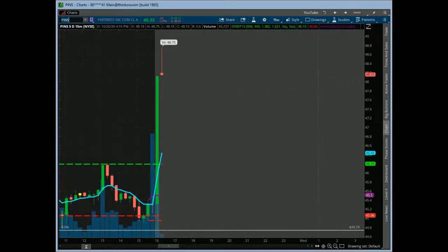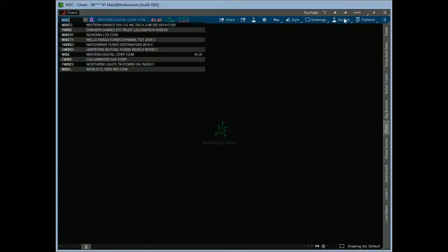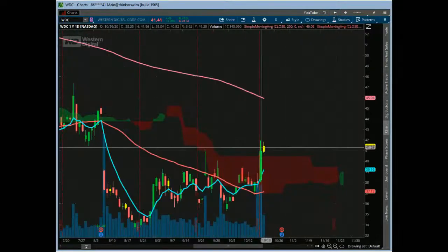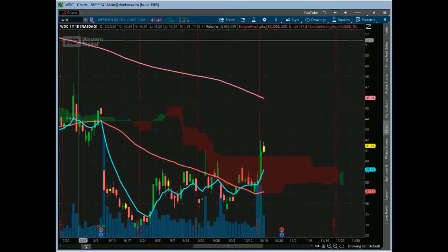Finally, let's take a look at WDC. I did put this on the bullish game plan for today. We didn't mess with it, but we definitely want to keep it on the radar. Big move the other day. I think Kramer was just pumping it. Inside day right here. That could be a potential pause day. Watch to see if that inside day can work its way back up.